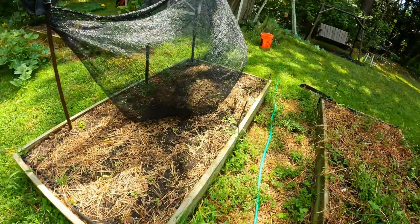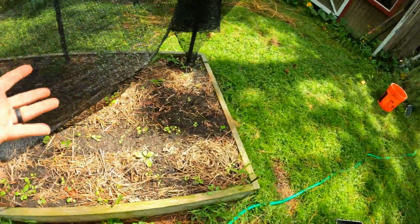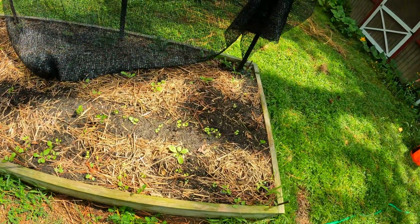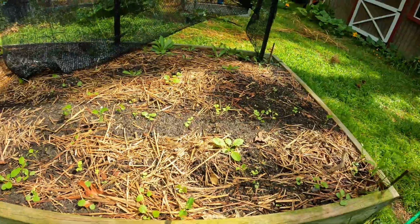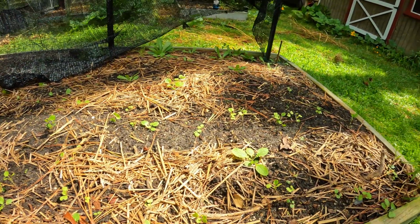So let's come over here to the rutabaga bed now and just give a little chat about that, because this is a totally different scenario. We've got our rutabagas going. You can see them growing. They are just starting to get their first leaves as well. They're true leaves, so that's good. But the same thing applies.